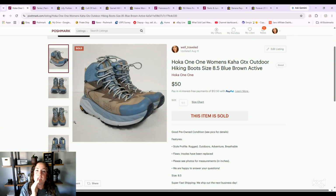But as far as everything else, people use them to run in, to hike in, and if the style with the size has a good sell-through rate, I don't typically let wear deter me in this brand, as long as the tread is there. And it's been a really good way to flip items, because most resellers see it and they don't want to touch it because it looks dirty or stained. Not with Hokas. So this is a pair of Hoka One One women's Kaha GTX hiking boots.